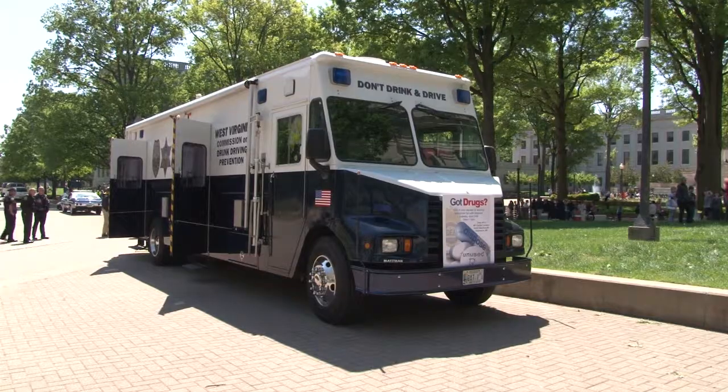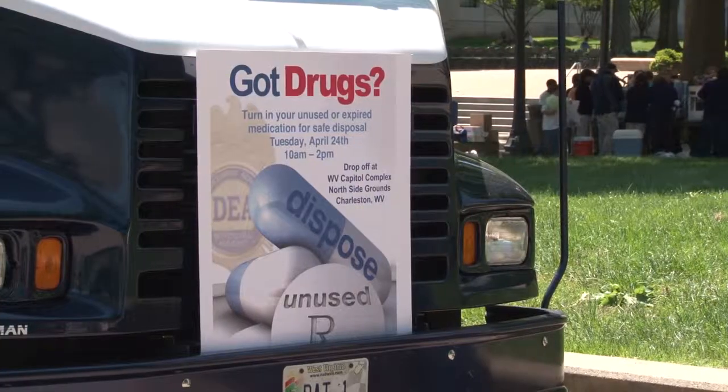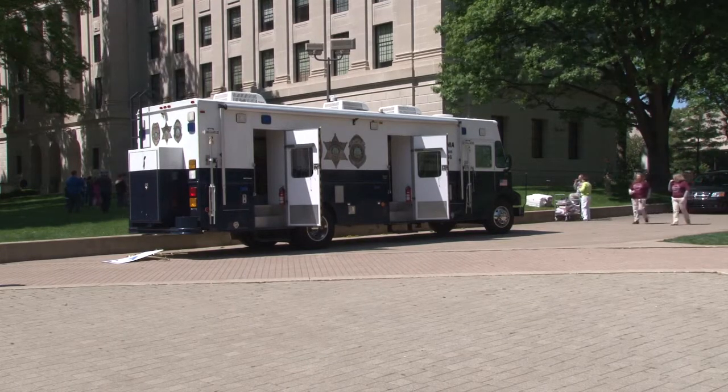For years, healthcare providers recommended that patients flush unused or out-of-date prescriptions down the drain. That was before researchers began detecting trace amounts of drugs in many streams, lakes, and rivers around the country. So what do you do with those unused pharmaceuticals? Well, one way is to take advantage of drug take-back events like this one organized by the West Virginia State Police. Troopers say it's one way to make sure the drugs are disposed of safely.